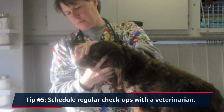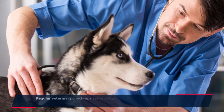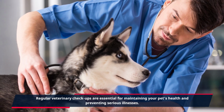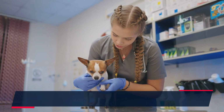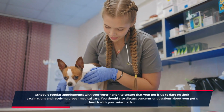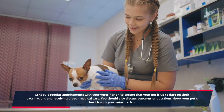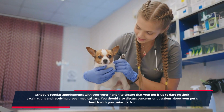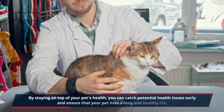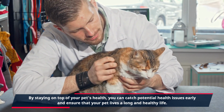Tip number 5, schedule regular checkups with a veterinarian. Regular veterinary checkups are essential for maintaining your pet's health and preventing serious illnesses. Schedule regular appointments with your veterinarian to ensure that your pet is up to date on their vaccinations and receiving proper medical care. You should also discuss concerns or questions about your pet's health with your veterinarian. By staying on top of your pet's health, you can catch potential health issues early and ensure that your pet lives a long and healthy life.